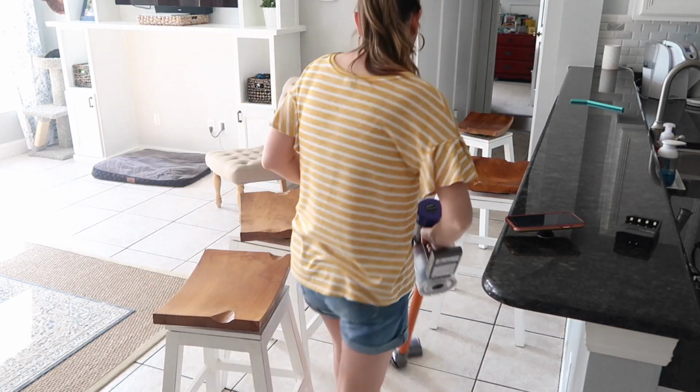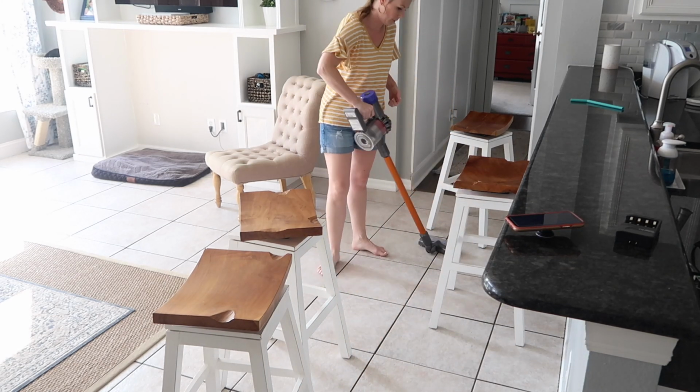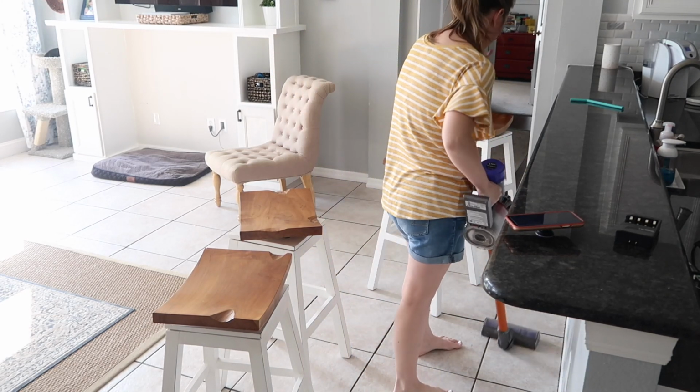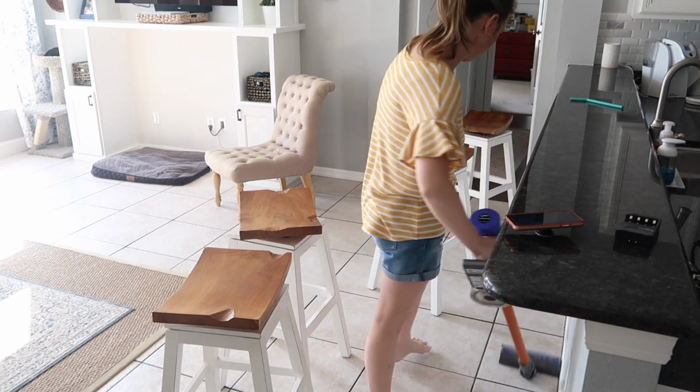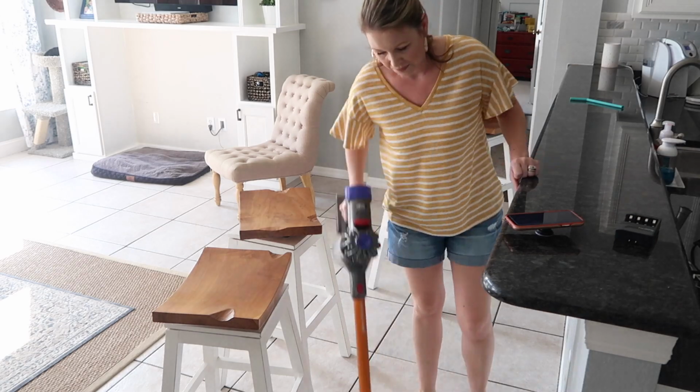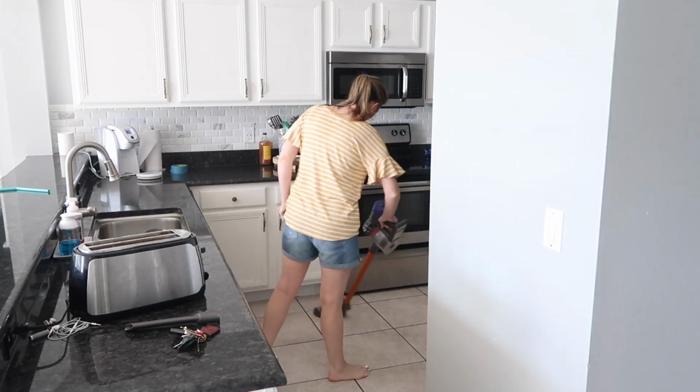I'm going to finish up all the vacuuming under these bar stools. This area gets so gross. This is where the kids primarily eat, and it is forever full of crumbs.